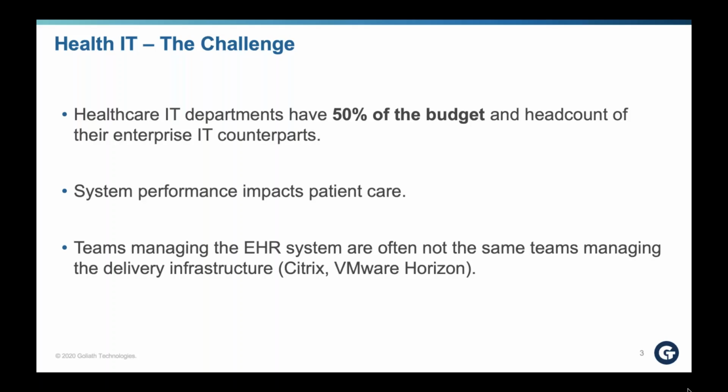The other piece of this paradigm, and this is something we're going to spend a bit of time talking about today, is that there's not a simplified answer when it comes to slow EHR performance. One of the things that make it so challenging is within your own health systems, I suspect in many cases, you have one team that's managing the EHR system, and sometimes that team is a managed service provider. It might be a hosted system. And then you have another team that's managing the infrastructure delivery system. Often this is through Citrix or VMware Horizon.